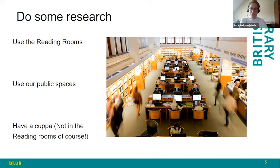This is a photograph of one of our reading rooms here. They are really great spaces to work in, hives of people hard at work discovering new things, and they're really places that make you want to focus and get to whatever goal you have of doing your research. You'll get there in our reading rooms.